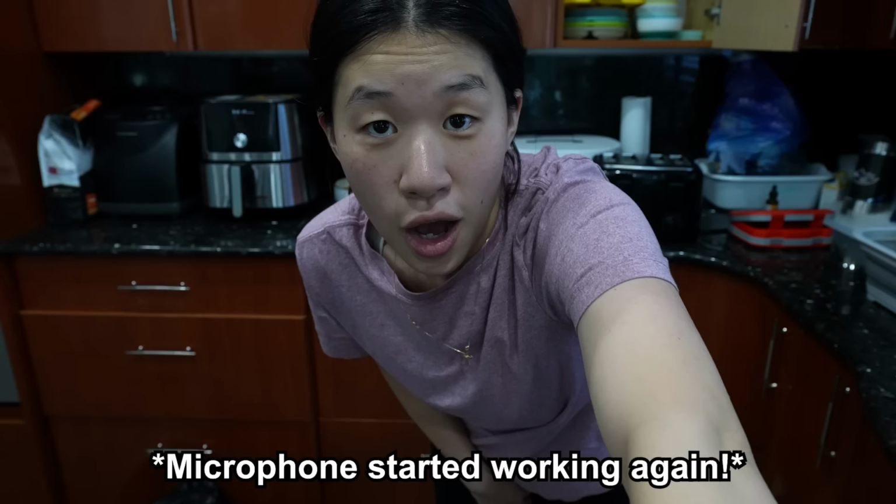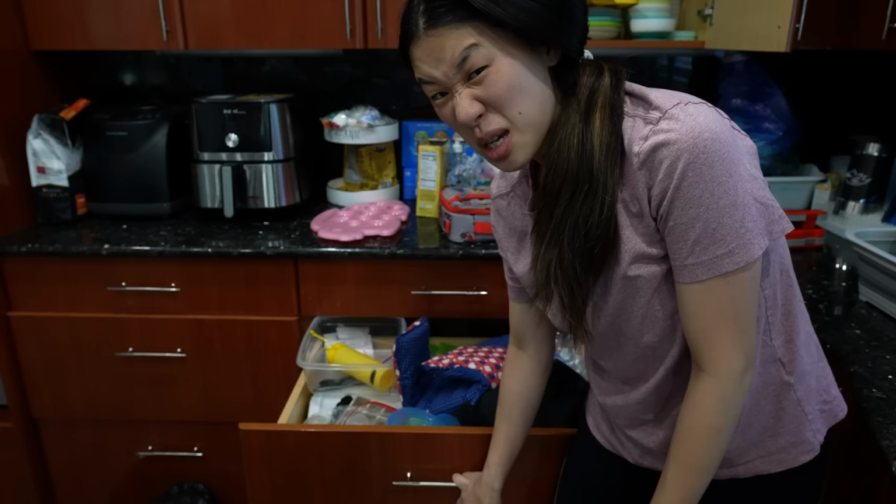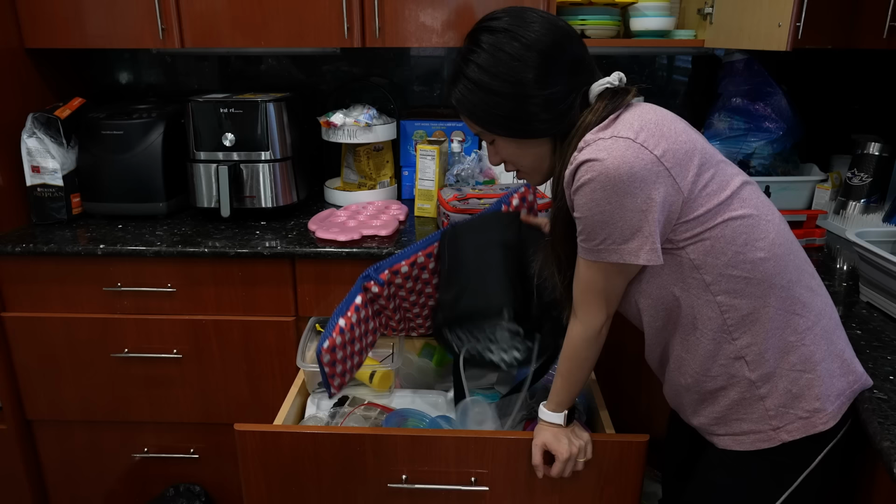Okay, it's been a few hours. I'm going to leave that alone until Matt comes back because he has to run some errands, but I'm going to do the dreaded baby drawer. This is for a high chair, this is breast pump stuff. It's just a hot mess, so let's get through this.